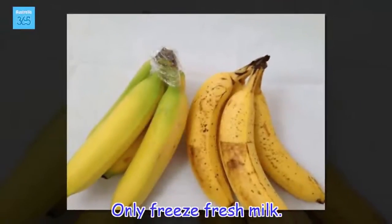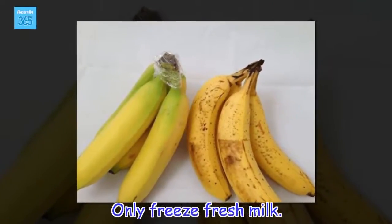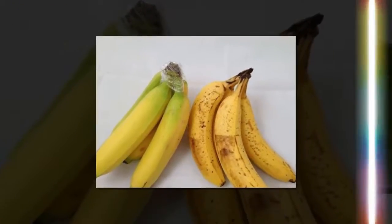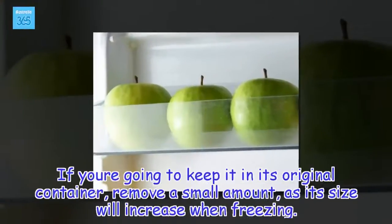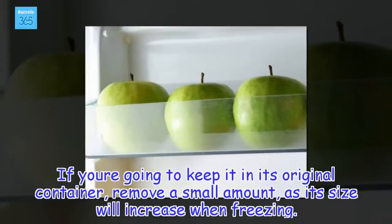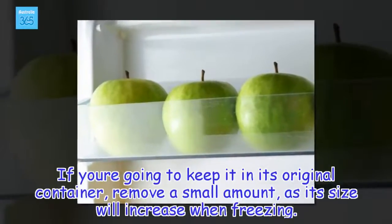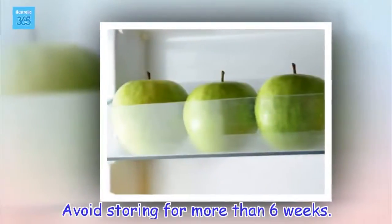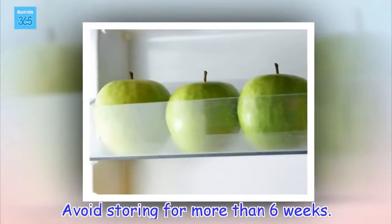Only freeze fresh milk. If you're going to keep it in its original container, remove a small amount, as its size will increase when freezing. Avoid storing for more than 6 weeks.